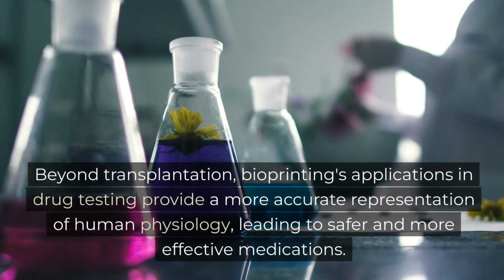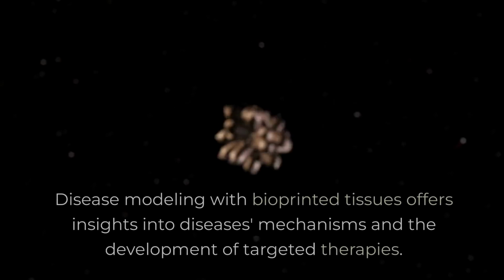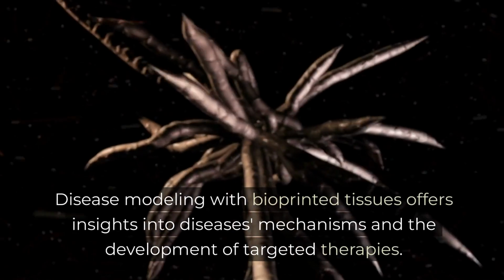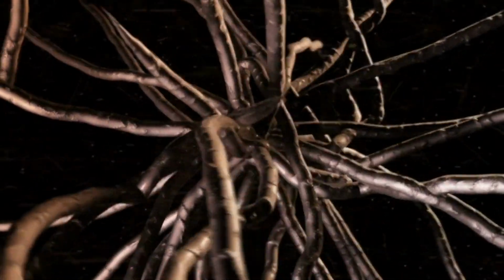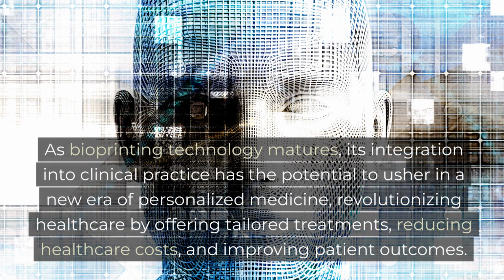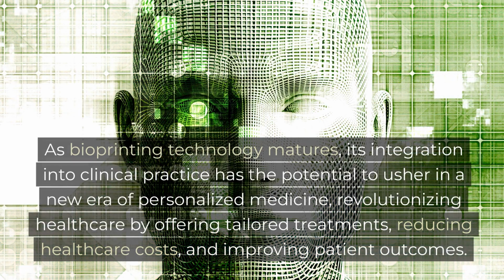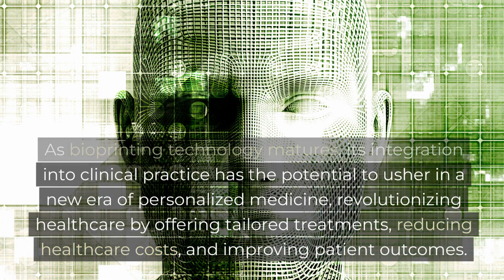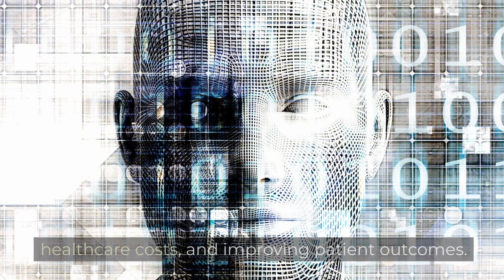Beyond transplantation, bioprinting's applications in drug testing provide a more accurate representation of human physiology, leading to safer and more effective medications. Disease modeling with bioprinted tissues offers insights into diseases' mechanisms and the development of targeted therapies. As bioprinting technology matures, its integration into clinical practice has the potential to usher in a new era of personalized medicine, revolutionizing healthcare by offering tailored treatments, reducing healthcare costs, and improving patient outcomes.